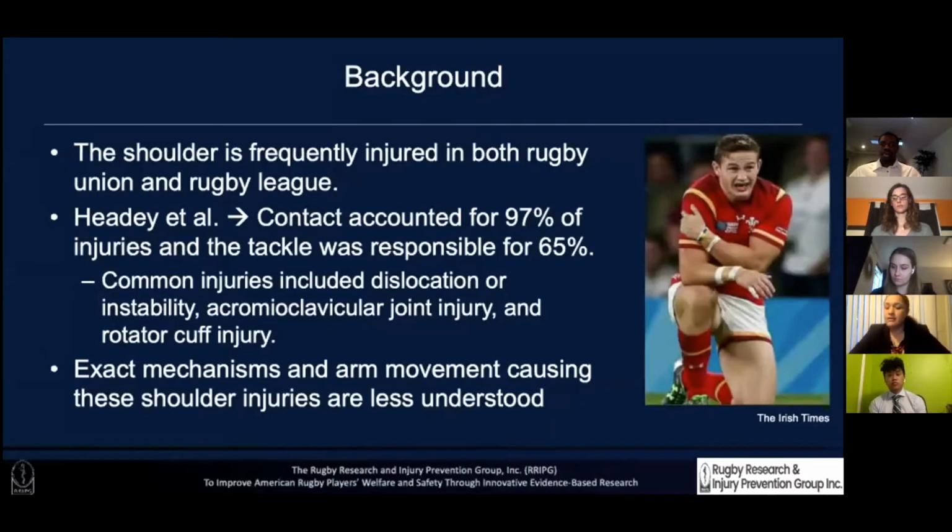So for some background, the shoulder is a frequently injured joint at both the amateur and professional level in rugby union and rugby league. And just for some quick information, rugby union is what we typically refer to as 15s, which involves 15 players per team on the field, and rugby league, which I just found out recently, is 13 players. So that's a little factoid.